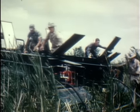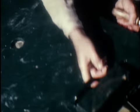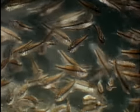Fish are stocked in spring and fall, with only those species being planted that are best suited to the lake. Largemouth black bass do well in our lakes. These bass fingerlings will soon grow to fulfill the angler's dream.